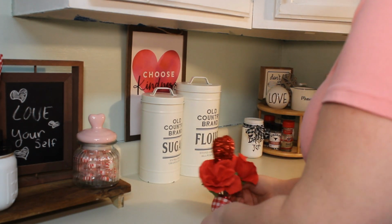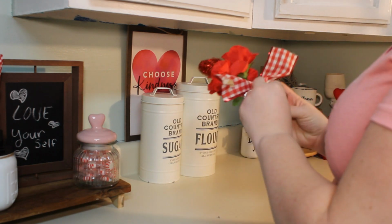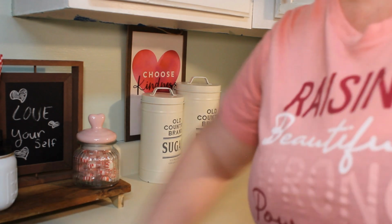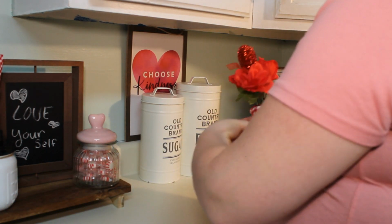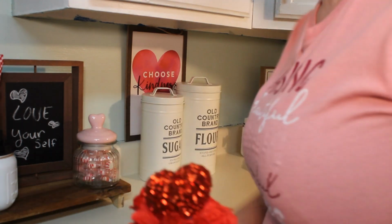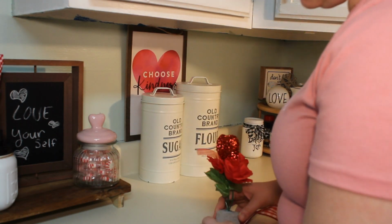And then I was just trying to figure out what to do with this little bouquet with the heart. I kept trying so many different spots and I just didn't like it, to be honest. I almost wasn't even going to use it. But I think where I ended up putting it turned out amazing.